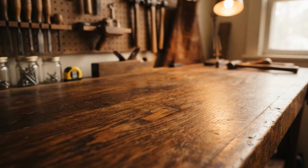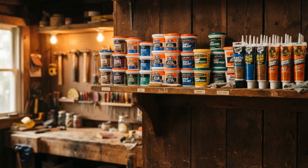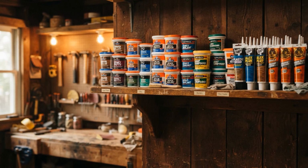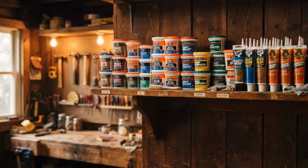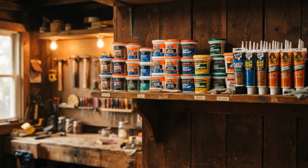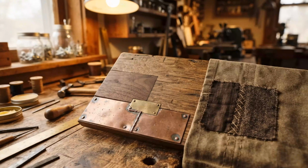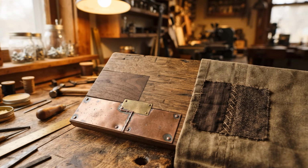Today, fillers come in tubs, tubes, colors, and kits. Many are excellent. But the old version taught a deeper lesson. The best repair understands what the thing is made of. Wood repaired with wood. Metal saved with metal. Cloth patched with cloth. The house made more sense when people thought that way.